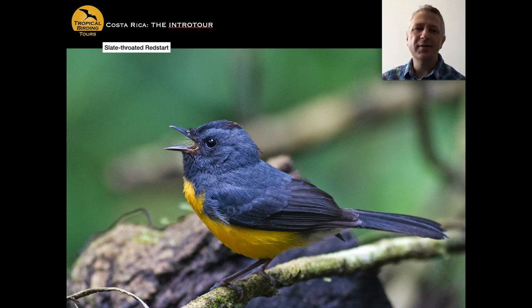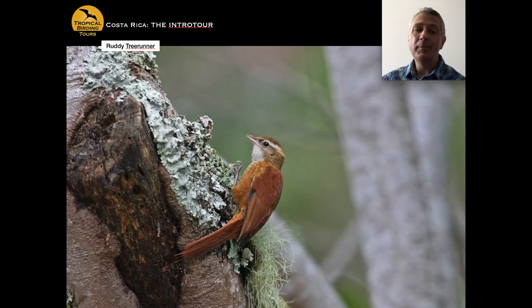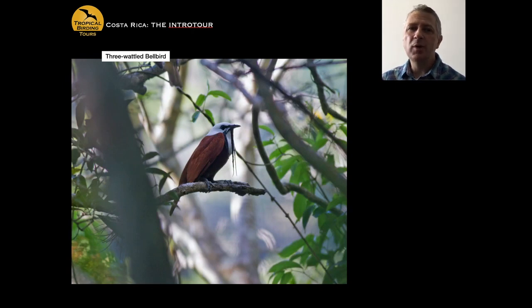While we walk around those forests, we'll be looking for mixed flocks, which have birds like the slate-throated redstart we've got here. And they can be mixed in with ruddy treerunners, boreal warblers, things like red-faced spinetails, sometimes orange-bellied or collared trogons. And then we get to one of Costa Rica's and Monteverde's most special birds.